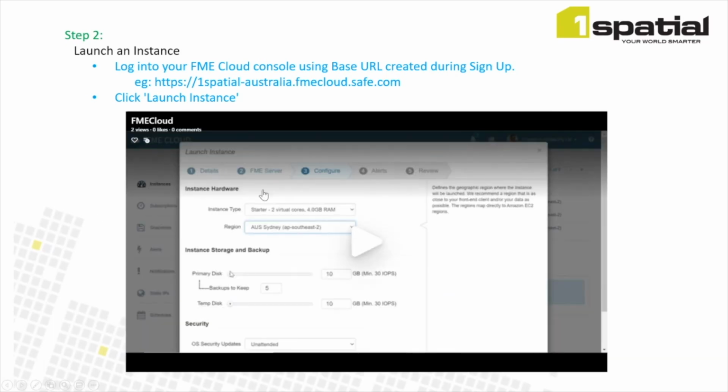Once you set up the account, you can simply log into the console and click the launch instance button to launch a new instance.